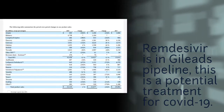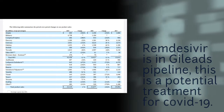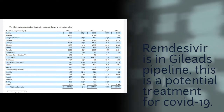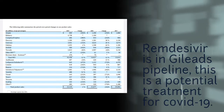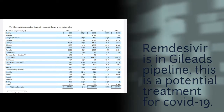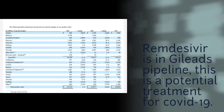Let's compare this to Gilead's top 3 revenue generators. Biktarvy, which generates 4.7 billion in revenue. Its patent expires in 2033. Then we have another HIV medication, Genvoya, which generates 3.9 billion. Its patent expires in 2028. Then finally, Gilead's 3rd biggest revenue generator, Truvada, which generates 2.8 billion. Its patent expires in 2021.